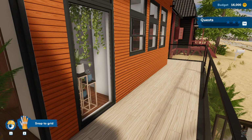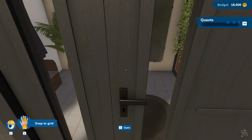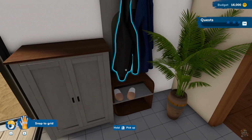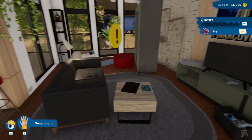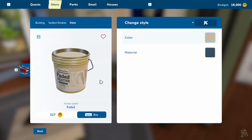Let's head on in. Wow, this is a nice place there, Mark Pacini. So we got finished surfaces, yellow paint. Foolish Vito, I was looking through and trying to search for everything last time. I wonder if I could just go in here. All right, so let's just throw the paint down. We don't need that right now.